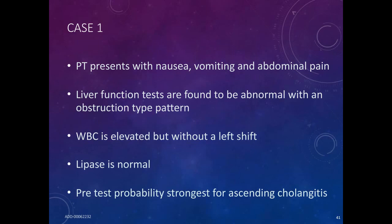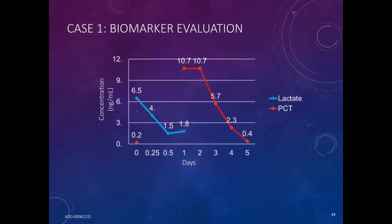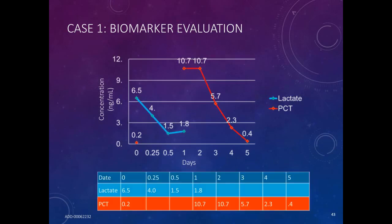The white count is elevated, no left shift. Lipase was normal, which helped rule out the possibility of pancreatitis. So the patient gets resuscitated with some fluids. Antibiotics are started. Cultures are obtained. And, of course, we're not going to get results on these cultures because we don't do PCRs at our hospital, probably for 48, maybe 72 hours. So let's do some biomarker evaluations.